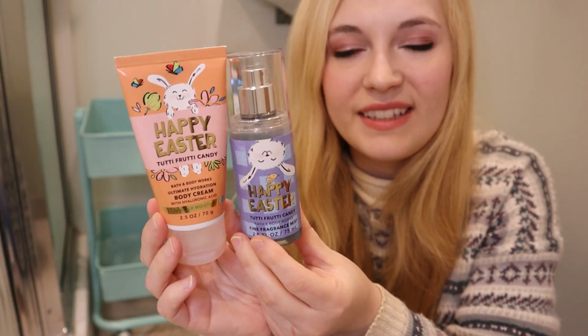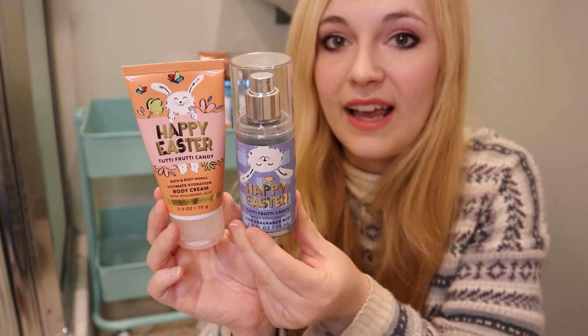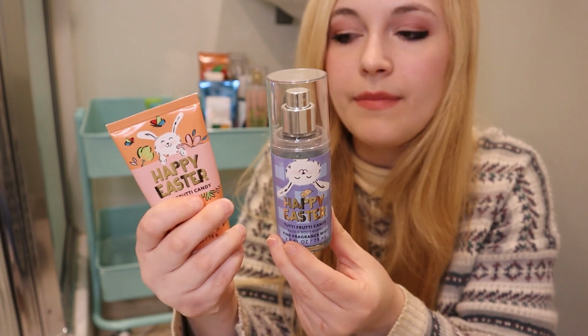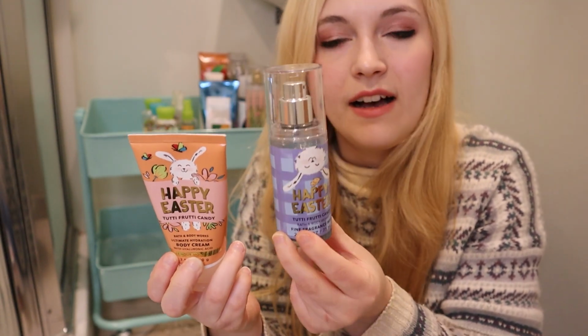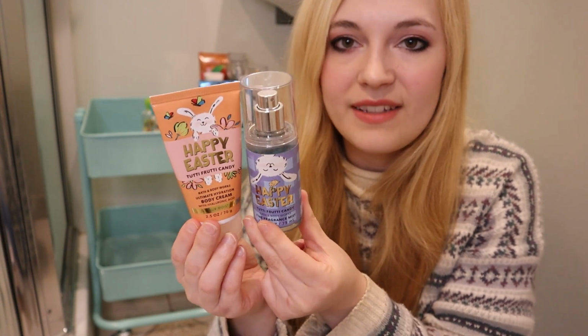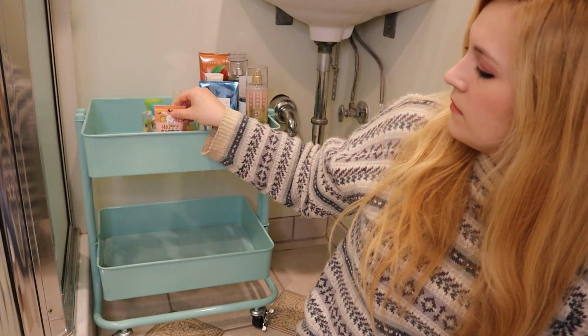And then I've got my little Easter set from last year. This is Tutti Frutti Candy. This did actually come back this year again in a different packaging, but the cream, I use the cream so much faster than the spray, so I know the cream is going to get done. I need to work a little harder at the spray, so hoping to use this with the orange ginger, the Lemonade, and then if I'm lucky, I can use it with the Smartie Scrub too.